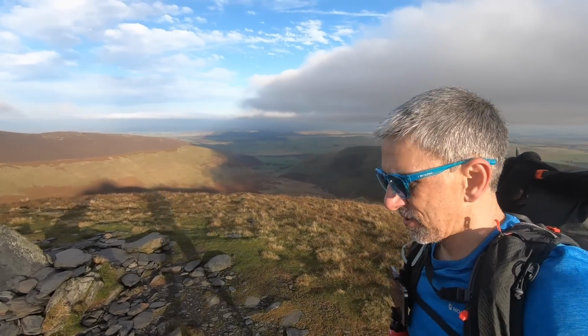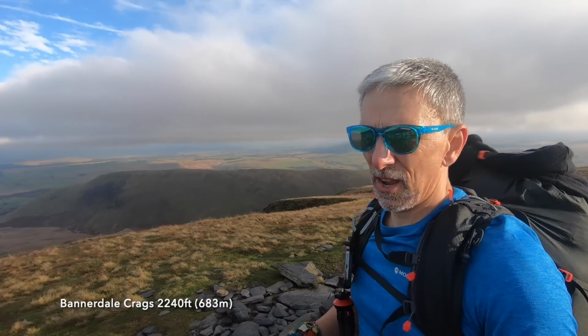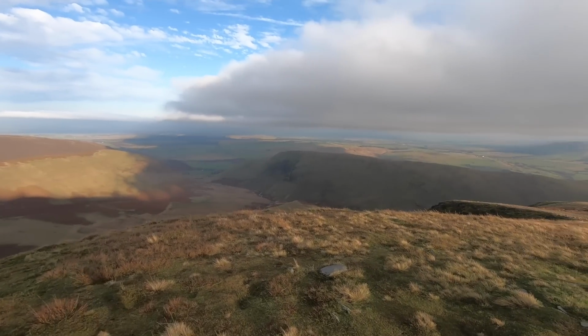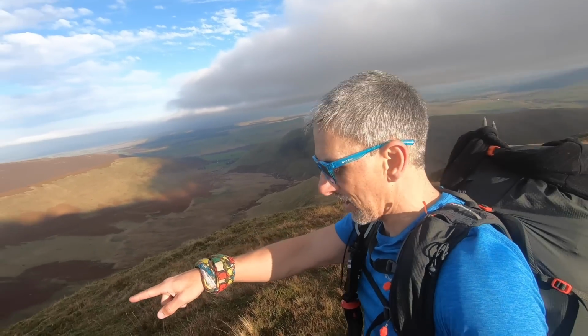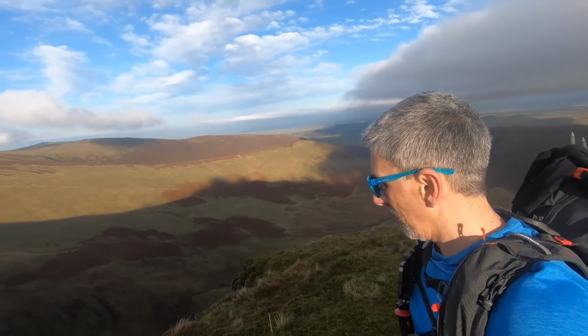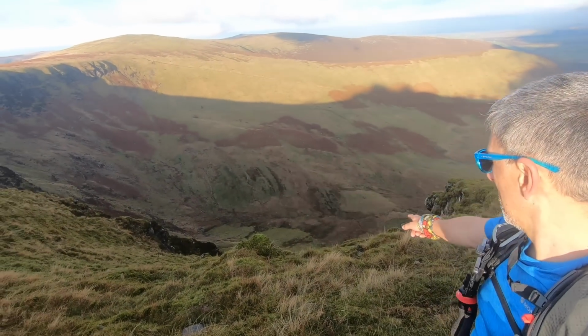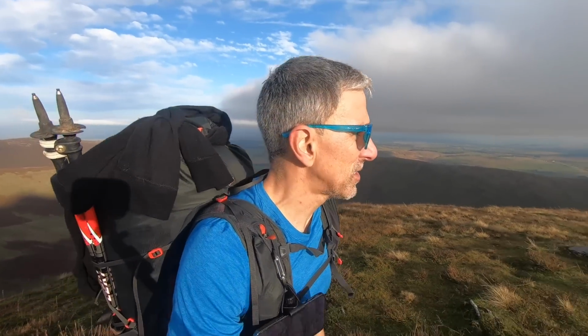So I've just arrived at Bannerdale Crags, and 683 metres I think it is. I don't know what that is in feet, but look at that. Look at the views there. Absolutely gorgeous. And I think when I was coming up, I think there's a ridge that you can come up down here, or is that it there? But look at that. Absolutely superb. It's not much of a summit really, but yeah, it's Bannerdale Crags.